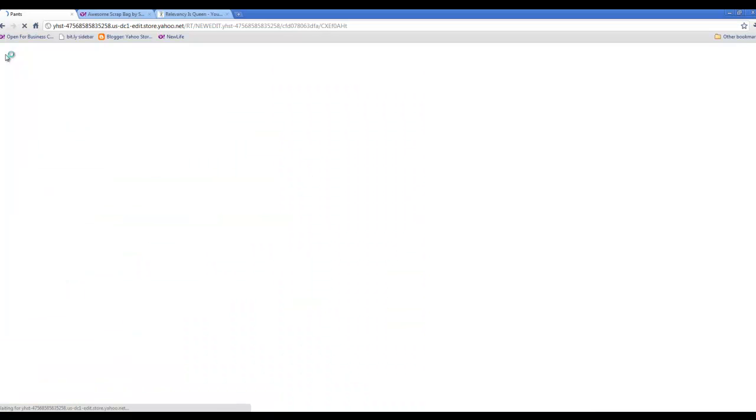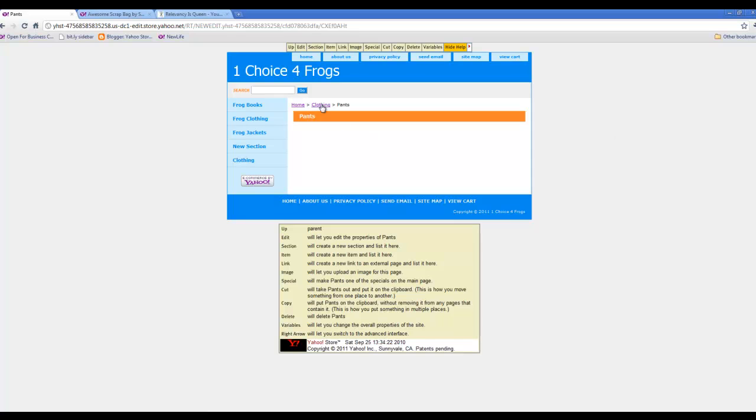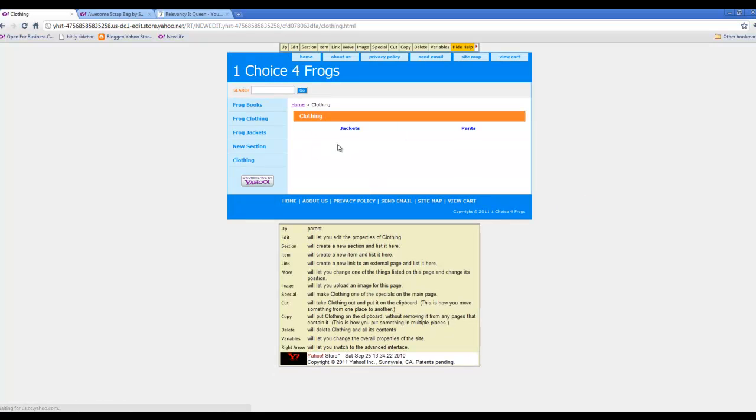Go back to clothing. Now we can go ahead and create more subcategories. The only difference is that we're clicking the section button on the actual main category, but if we want to create main sections, we have to go back to the home page and click the section button.